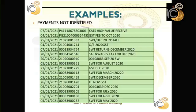We do not know whether this is a tax payment or some random payment that came through, but I believe these are tax payments, just that the information is not being filled in correctly. The other information you will see there, GST February, October 2020. We do not know which taxpayer it is for. That is the reason why I would always emphasize your mandatory description: your TIN, tax type, tax period is very important for us to identify your payments.